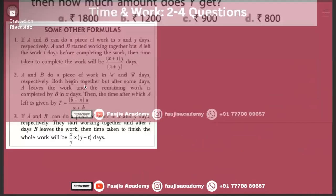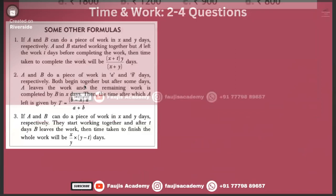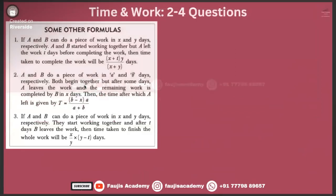Right. So if A and B can do a piece of work in X and Y days respectively, and A and B started working together, but A left the work T days before completing the work, then the time taken to complete the work will be given by another formula, which is (X plus T) into Y divided by X plus Y.